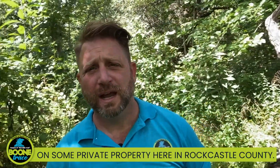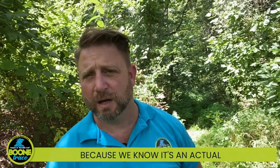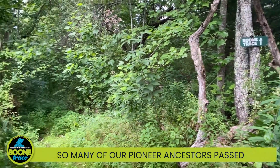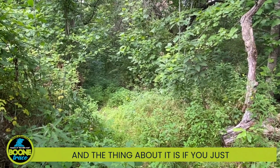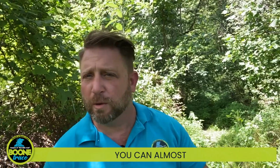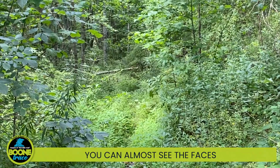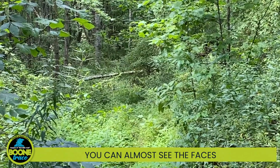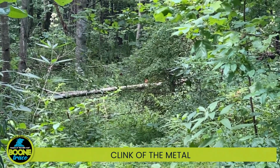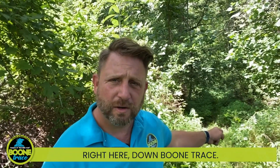All right, folks, now we're on a segment of Boone Trace on some private property here in Rockcastle County. And this is one of the places that many of the people say is a very spiritual spot because we know it's an actual segment of the trace that so many of our pioneer ancestors passed. And the thing about it is, if you just be real quiet for just a little bit, you can almost hear the voices. You can almost see the faces. Maybe even the clink of the metal. And they went right here down Boone Trace.